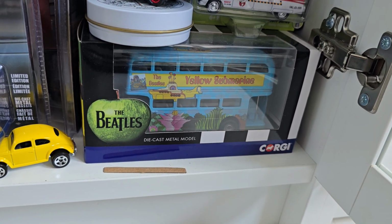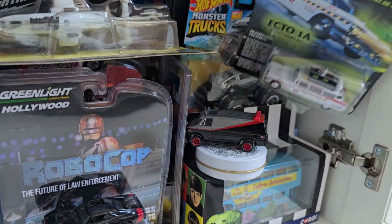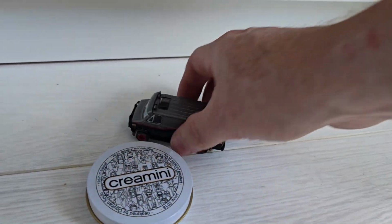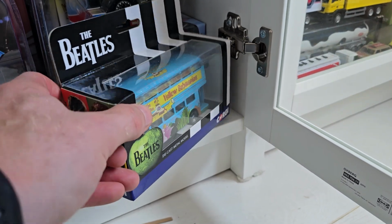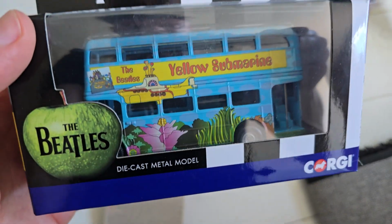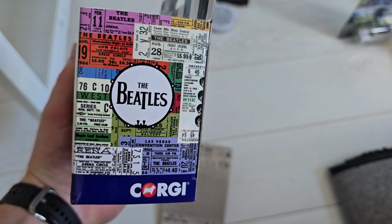Here it is, the yellow submarine. Let's take it out and see if the packaging is the same. Oh, something really cool here in this can. 1/64 figures. Hey, we all live in a yellow submarine. And this is the yellow submarine bus. Same.